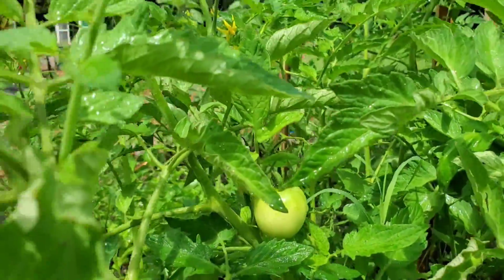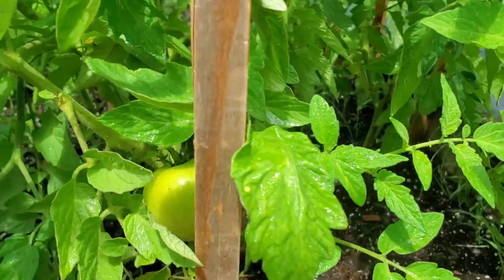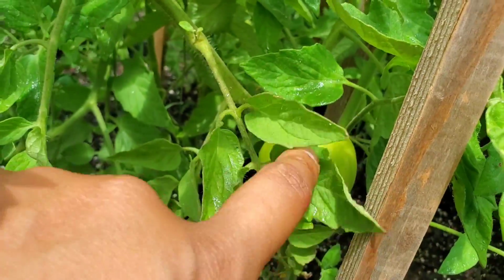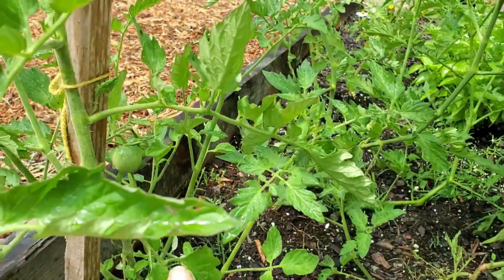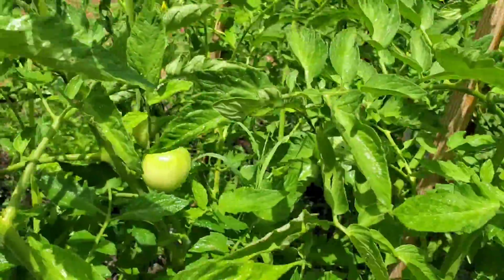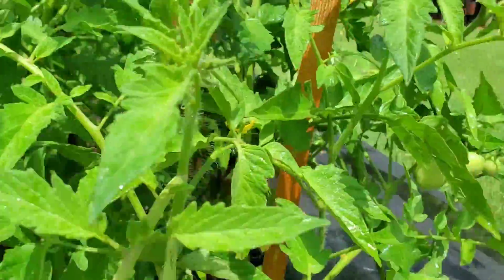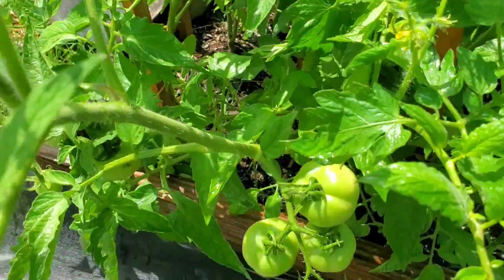And then when I get low, oh my goodness, there are so many tomatoes just waiting to be eaten. Look right here, two right there. There's another one right here. No, they're not ready yet. Because you can't eat green tomatoes.